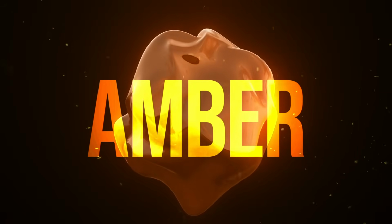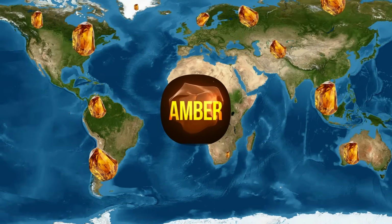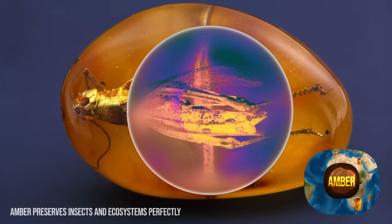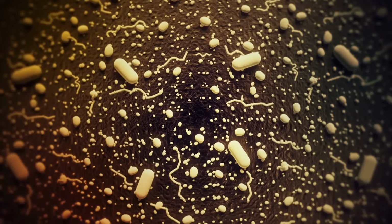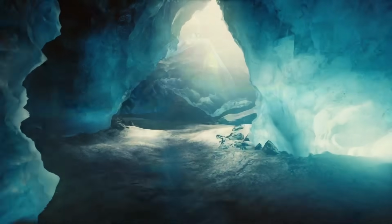Amber is basically fossilized tree resin. It's found all over the world, often with perfectly preserved pieces of ancient life. Insects trapped mid-flight, pollen frozen in time. Entire tiny ecosystems can be locked inside golden droplets. In every continent, but not in Antarctica.